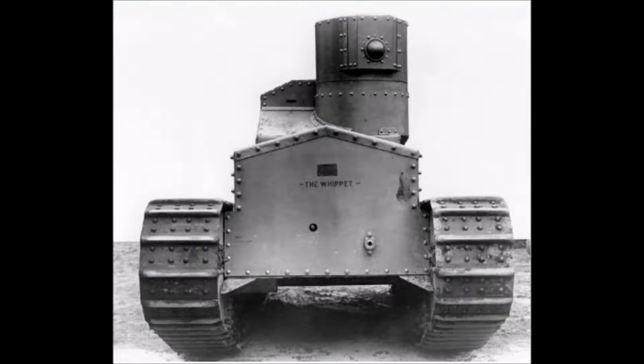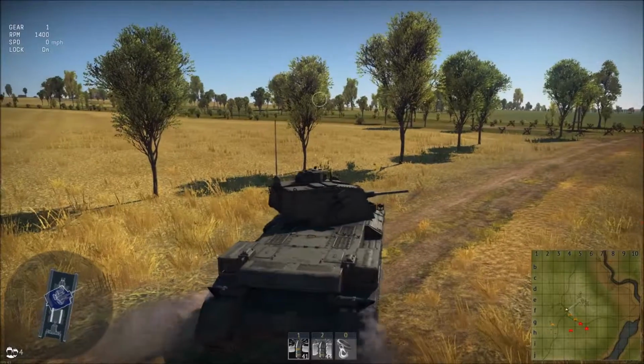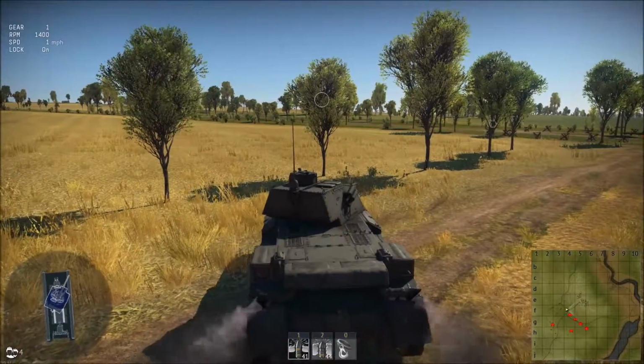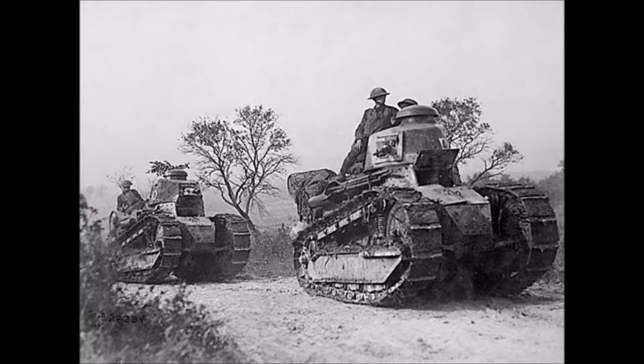The initial prototype of the Whippet had a revolving turret taken from an Austin armoured car, and would have been the first tank in the world with such a feature, but the production version had a fixed superstructure with a bunch of machine guns sticking out, and so the French FT-17 got to claim this title.